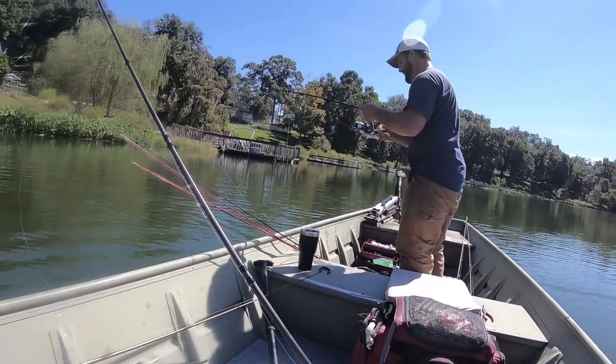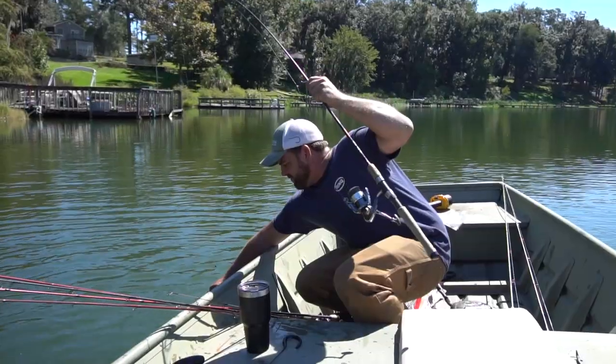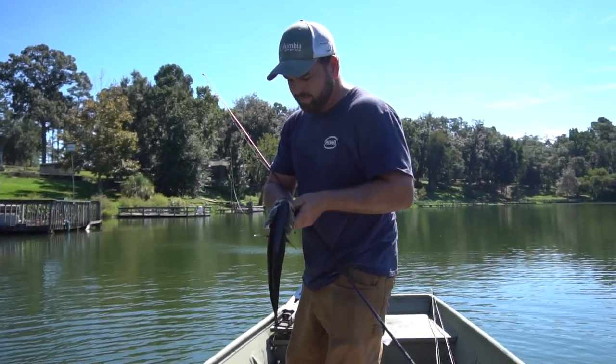Catching the dinks today. Go ahead and get off of there for me. Swallowed it. Dink number 2 with the jockey worm. He's got 2 dinks so far with the jockey worm. I still ain't caught anything.